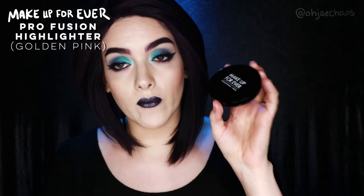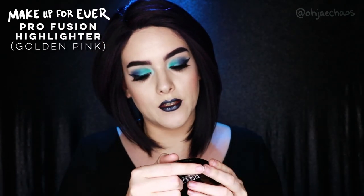Before I forget, another highlighter that I've been loving recently, and by recently I mean this spring, sorry, I have wig hairs that are being crazy, is the Makeup Forever Pro Fusion highlight in 01, which is pink gold or golden pink. It is beautiful. It is shimmery. It is so pretty. It's good for a natural glow, or you can build it up in the corners of your eyes. That's what I like to use it for, a warm eye look, and then I'll put this in the corner of the eyes. I'm talking way too fast, but I'm really excited about it.